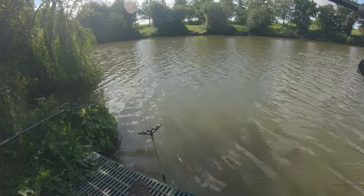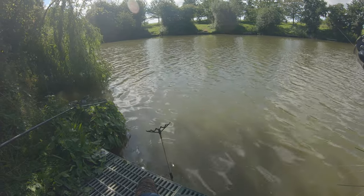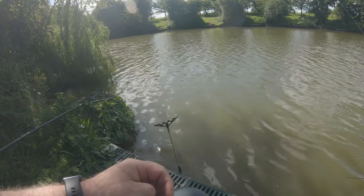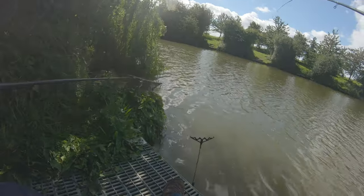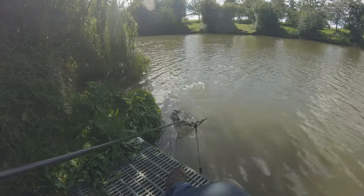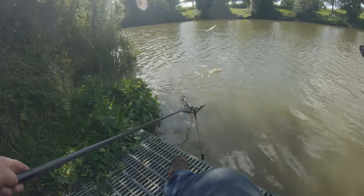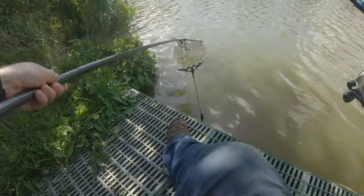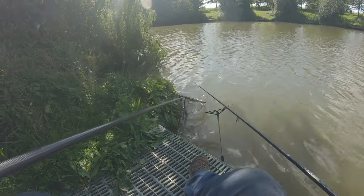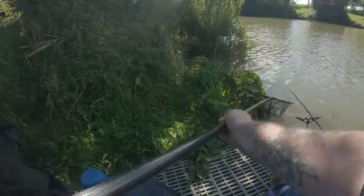Just gone on to double corn because bites on the pellet was finicky with just tapping it, and it's absolutely buried. I don't think it's very big, probably a little bream. Oh, it's a tench. Yay, my first tench from Westlands. I'm happy. Happy chappy.